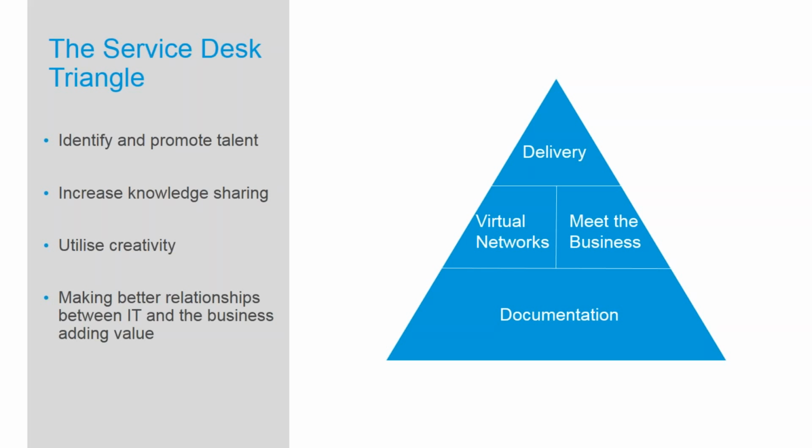But the reason why it's built in such a triangle is because the levels below can also be FedEx sessions. The virtual networks, could you highlight a feature that's not available in production and actually showcase it and say, why is it not available? There may be a technical reason, but you're highlighting your talent to people outside your usual sphere. Meet the business, any improvements identified in the presentations can be also taken to a delivery session.